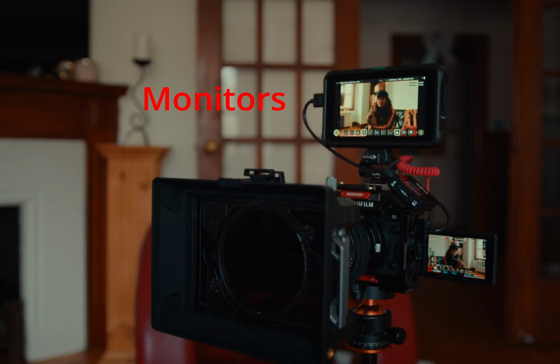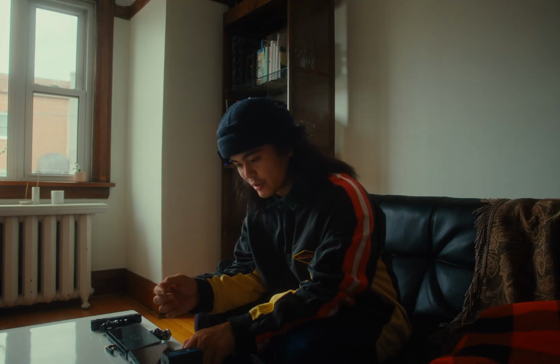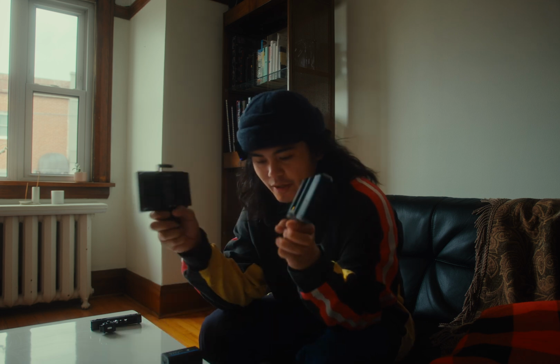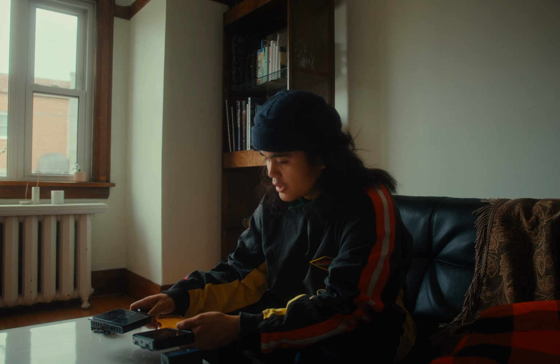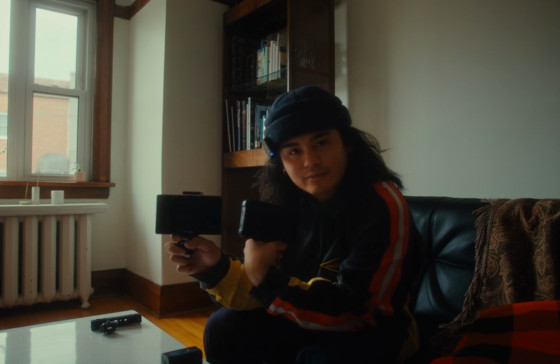Monitors. On to more camera stuff. What are we talking about today? External monitors. There are many different variations, many brands, and features, but watered down, it's just so that you can see better.